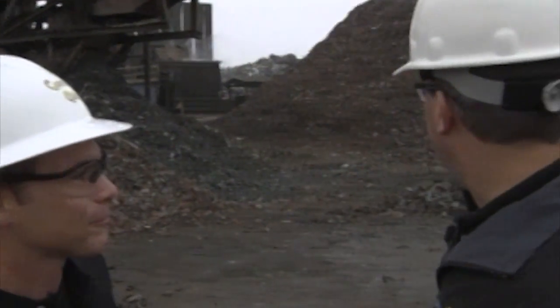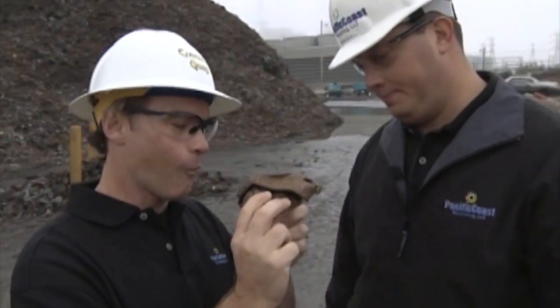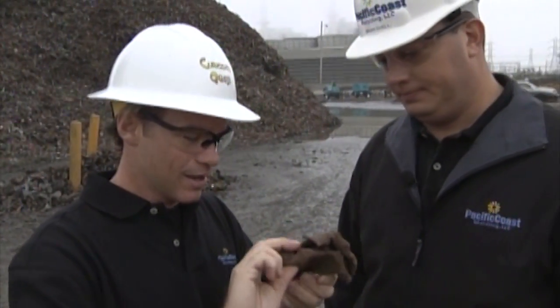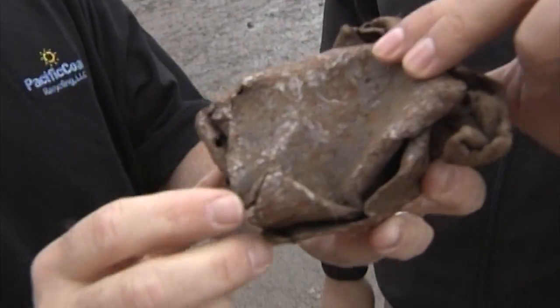Side of the shredder now, and obviously piles of metal behind us. This is all the steel that's left over after we shred up the cars. In fact, here's a piece of a car frame that was shredded up. Wow, it's heavy too. So the grinder just beat this to death, huh?